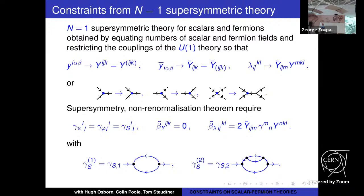So when we impose supersymmetry, we find that the scalar and the fermion anomalous dimensions both become equal. I call that gamma S, and in fact there's only a single contribution to gamma S at one loop and a single contribution at two loops. The non-renormalization theorem says that there are no 1PI contributions to the Yukawa renormalization. And then the renormalization group invariance of this equation demands that the scalar and the Yukawa interactions have to be related by this equation. The scalar 1PI beta function has to be written like this in order to preserve this form for the scalar potential.